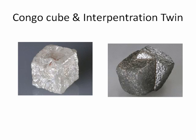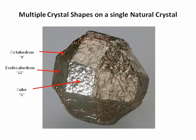Twin. And so, here's a cube rotated 45 degrees inside of this one at 45 degrees. And since they're identical, we call them twins. Identical twins, right? So, not only can they grow different shapes, but they can twin. Let me show you a couple of the others. Multiple shapes on one crystal.